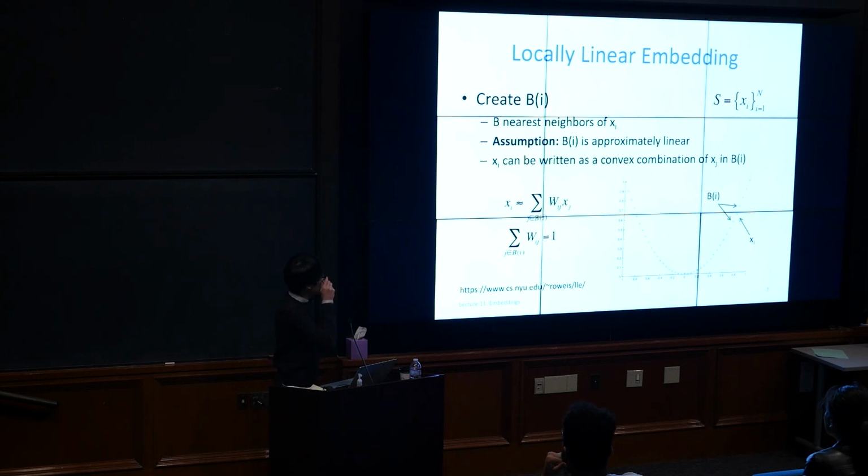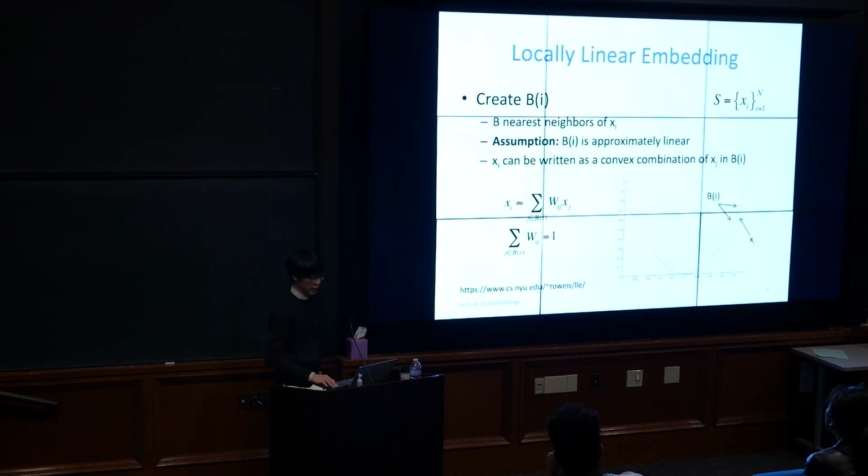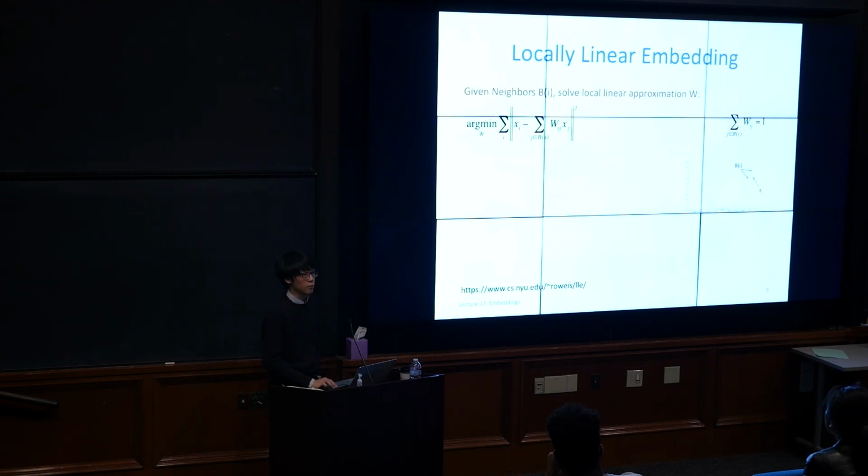So in this case, we need to learn w, right? We need to learn w from the given data points. So given some neighbors b, we're solving for w now. We're saying how can we define this relationship? We're going to learn it directly from the data.